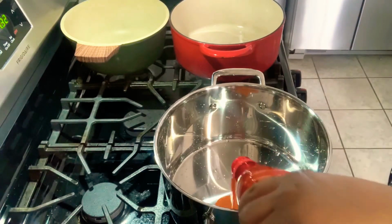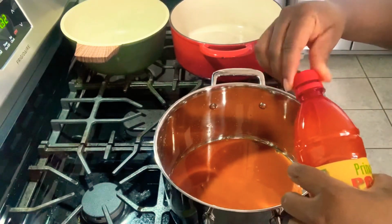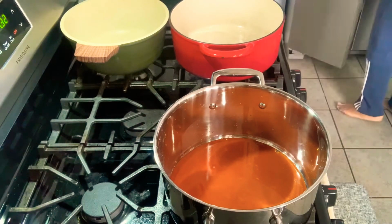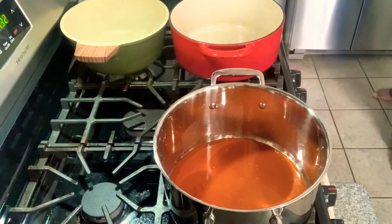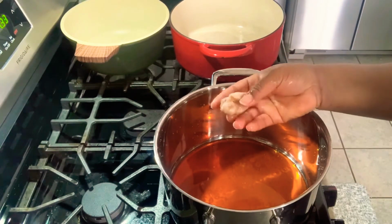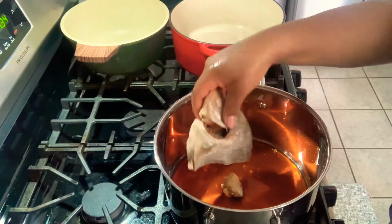So I am starting off with my contomeré stew because that's one of the ones that takes me a little bit of time to make. So in my pan, I've added in some palm nut oil, and right in here, I am going to add in my momone as well as my Kobe.